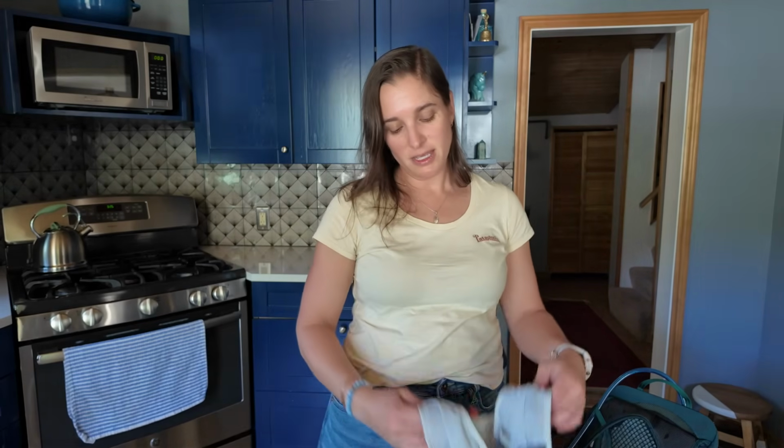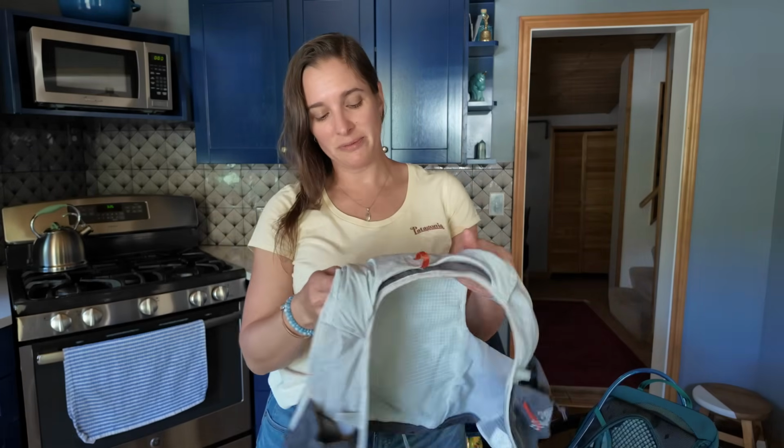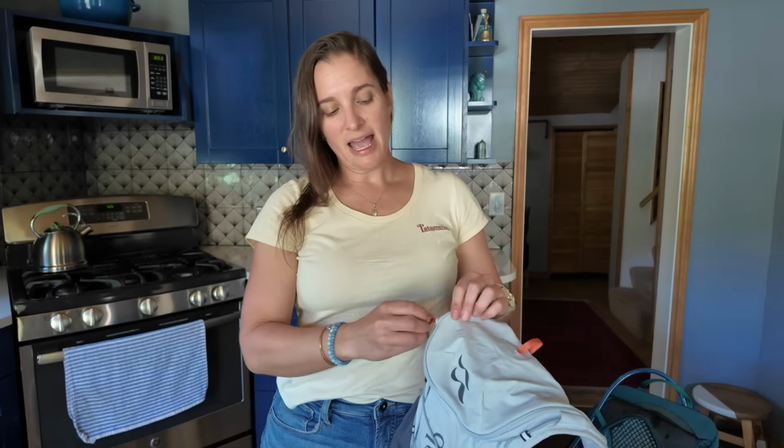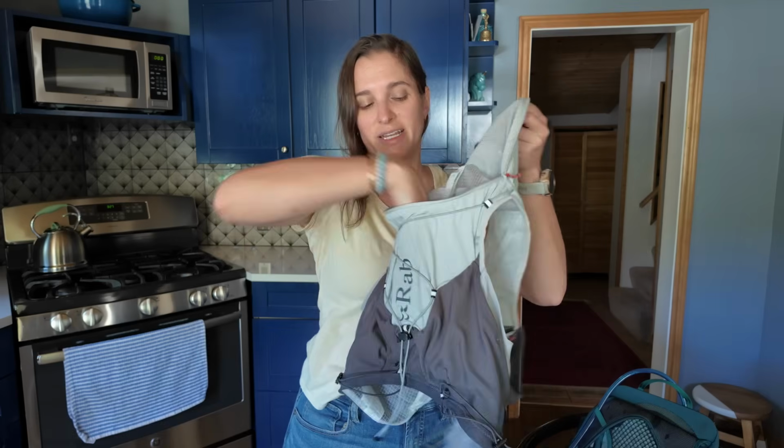Okay, before I leave you, I did want to show you the other packs that I use. This one more frequently, especially in the last year as I've gotten more into dipping my toe into trail running. This is my Rab vest. It's a 12-liter vest. I have the same one at home, but it's 6 liters. It just means it's a smaller pocket in the back.